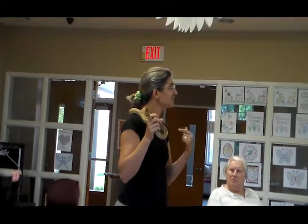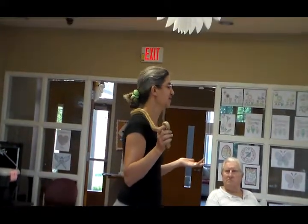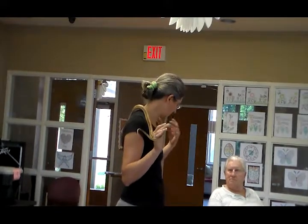So this is a very close relative of the black rat snake, or what some people call a cowsucker or a cow snake, that we have here in Kentucky. It's almost the same kind of snake, it just has a little bit different color.